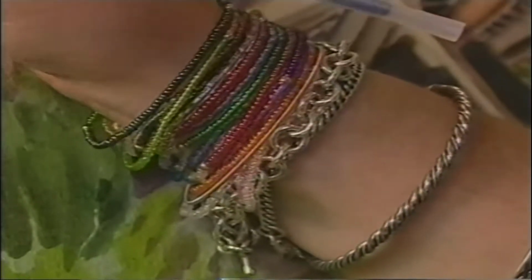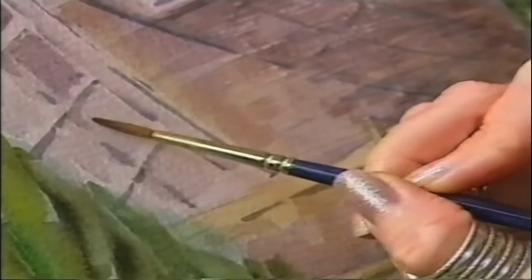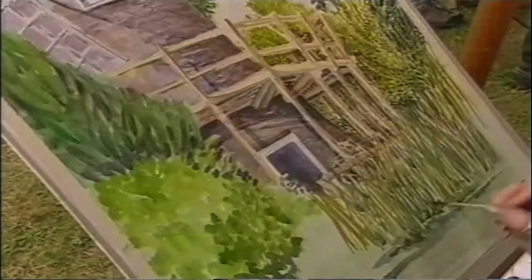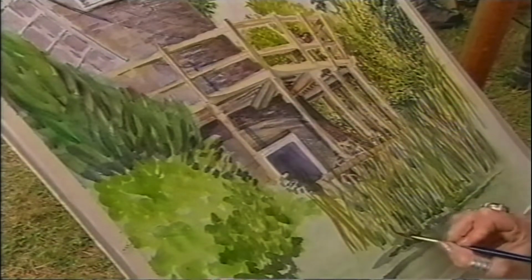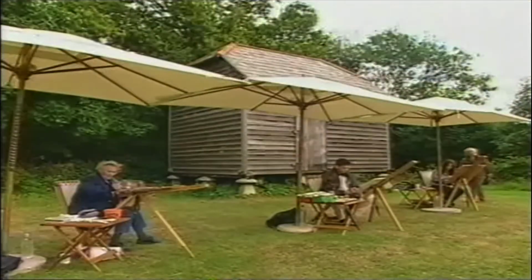I do like the middle, and I did get the focal point where I wanted it. I didn't manage to get as much foreground and middle ground as I would have liked, and maybe right from the very beginning I didn't give enough room. The composition's fine. It did what I wanted, but it's not got as many layers as I would have liked.